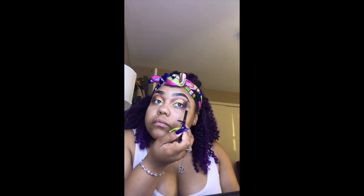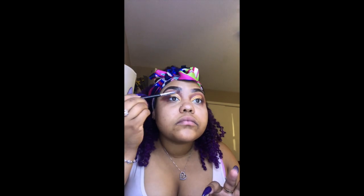So I did go in with another color to lighten that up because I was getting that real gold effect. I felt like I was at the Lakers, okay? That's a good way to say this. I could be at the Lakers, okay?